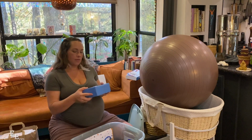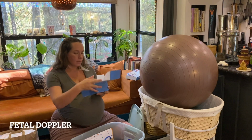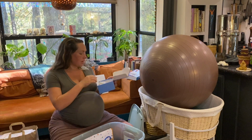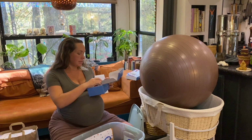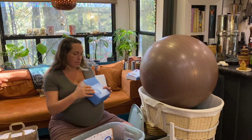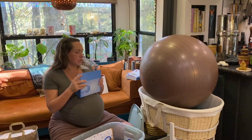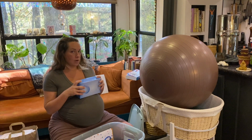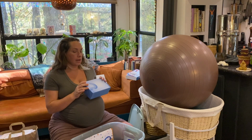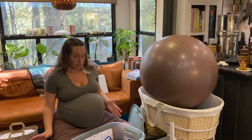This is a fetal Doppler that was a hand-me-down from a family member. I don't even think she used it, but batteries work, everything works, and this is just something to have on hand just in case. I'm not even sure whether or not I will use it, but if I feel like I need it, I have it, and I like to feel really prepared.